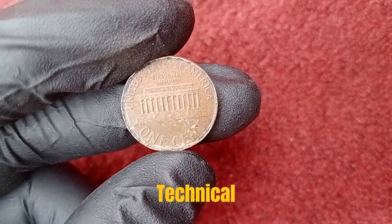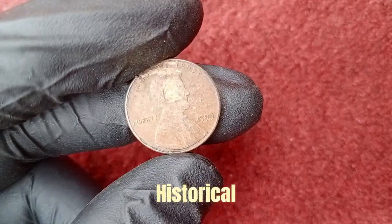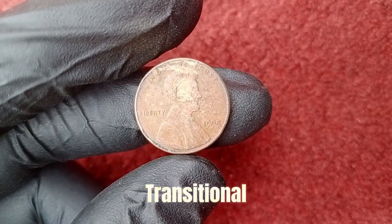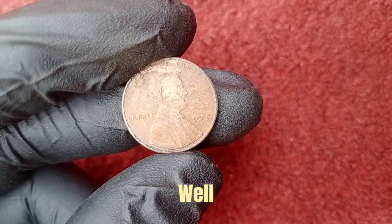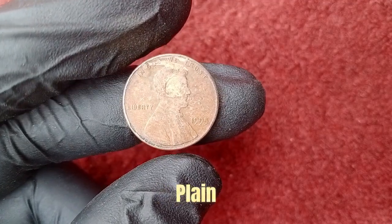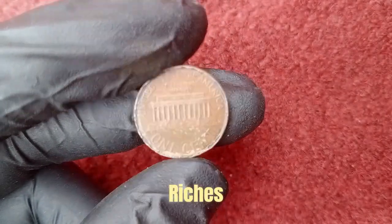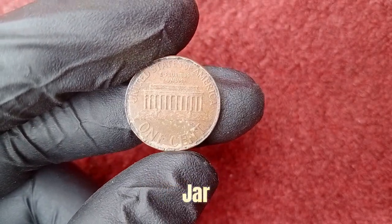And beyond the technical aspects, the 1995 penny also holds symbolic and historical allure. It represents a fleeting moment in U.S. mint history, a transitional period in coin production. And it evokes nostalgia as well as fascination because it's a coin everyone once had in their pocket, without realizing the potential buried in plain sight, making it a compelling story of hidden value, overlooked riches, and the thrilling possibility that you might just be holding a fortune in your change jar right now.